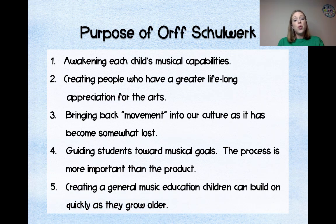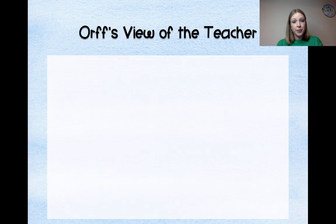Also, Orff Schulwerk is about creating a general music education that children can build on quickly as they grow older. So it's giving students the tools they need to then be successful later on when they are in band or choir or whatever they decide to do.